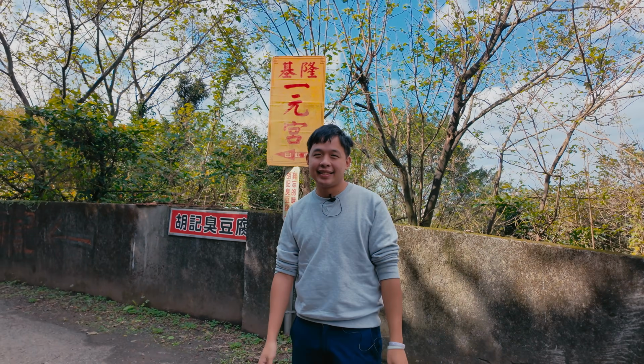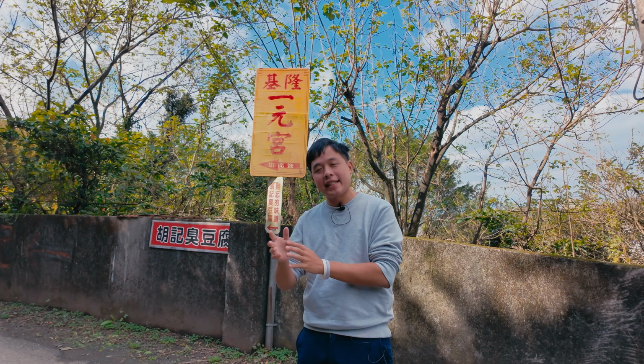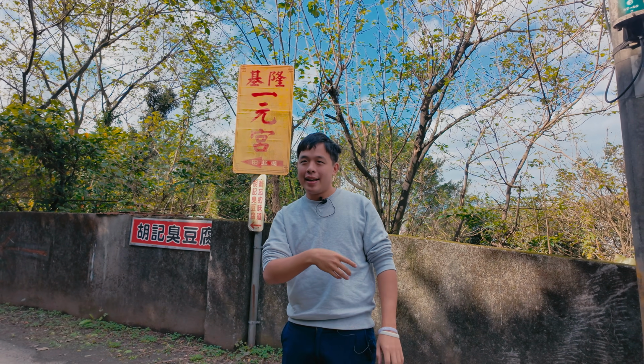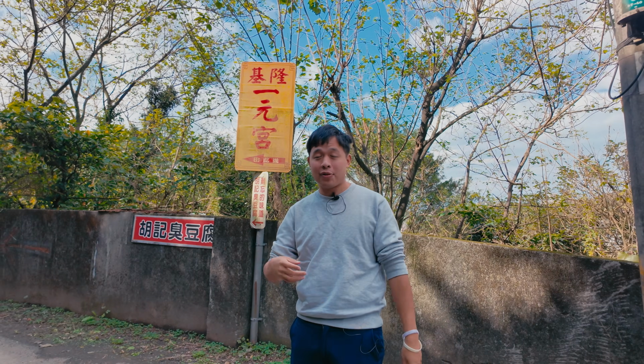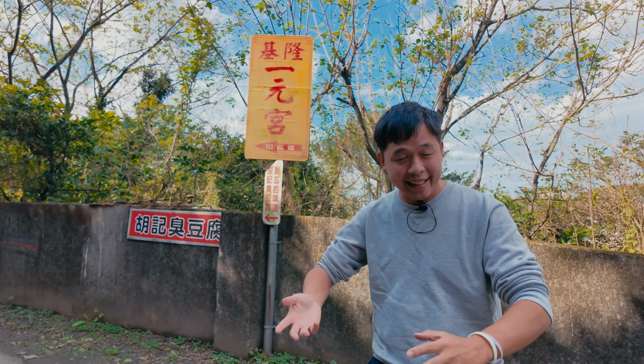All right, Leo, what is the sign? Okay, so this is the sign of the stinky tofu. And this stinky tofu is especially inside the mountain area. They used to open the shop in the city area, but people said it was so stinky that they had to move to the mountain area over here, out of nowhere. So let's give it a try, whether it's stinky enough for you.